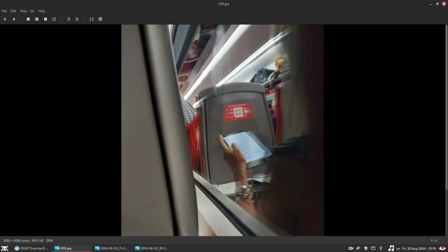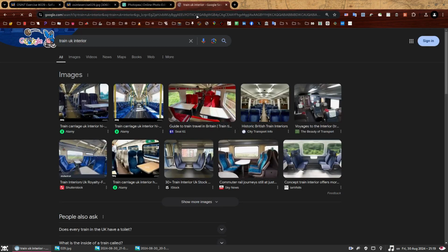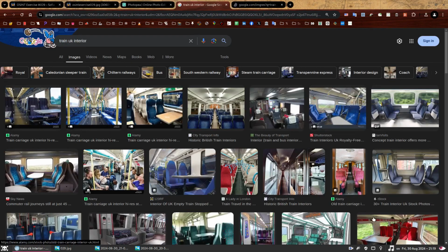We know that we're looking for a train in the UK with this layout, so let's just use some basic keywords and search for it. We just need to use things like train UK, and we put train UK interior. Here we go. And we're going to click the images because I want to look at pictures. Let's scan a bit. Okay, so at first glance, there are two good options. Let's open both of them.